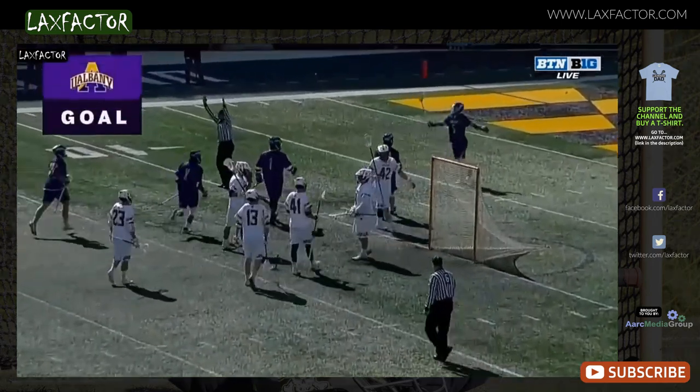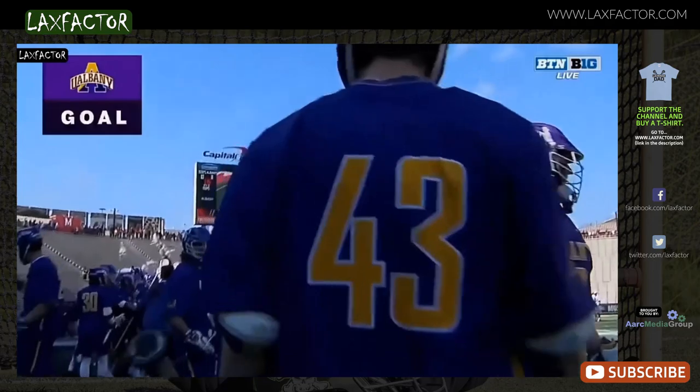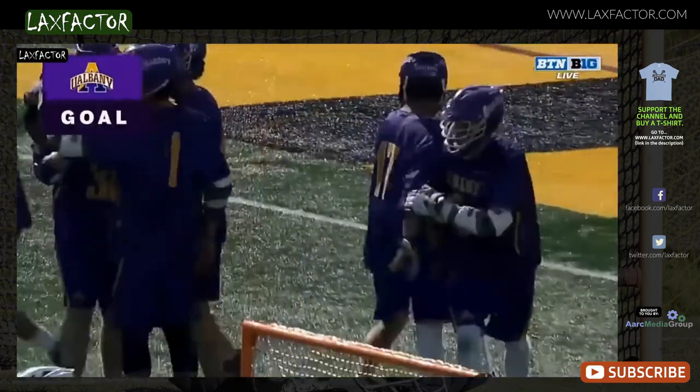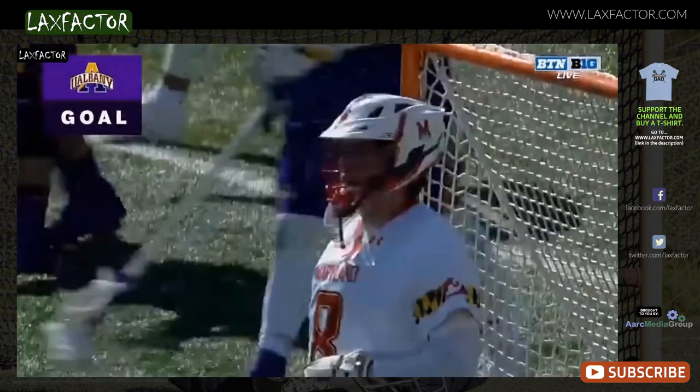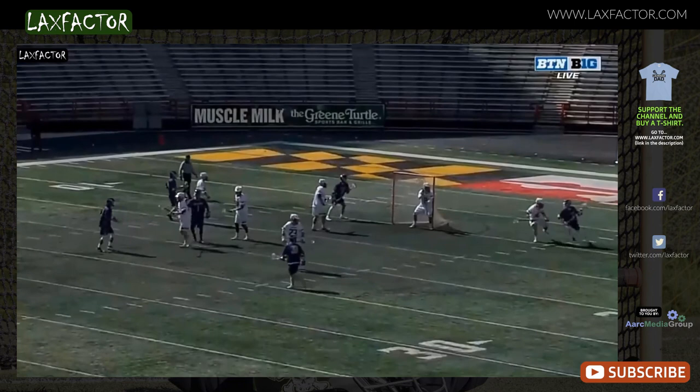And, I mean, it's not the game winner, the ball game. There's still time left. Albany, or Maryland, does get a couple more looks, but nothing serious and nothing good enough to really contend. So we're going to watch the replay here. And I'll pause it again at that moment of truth for that defender.